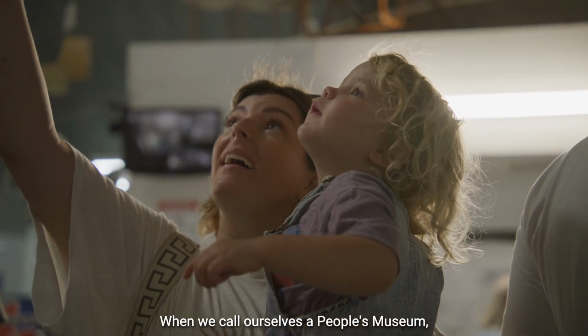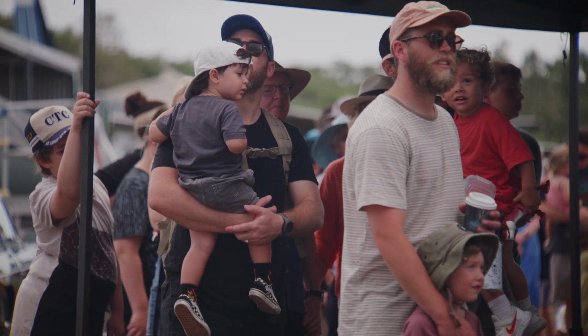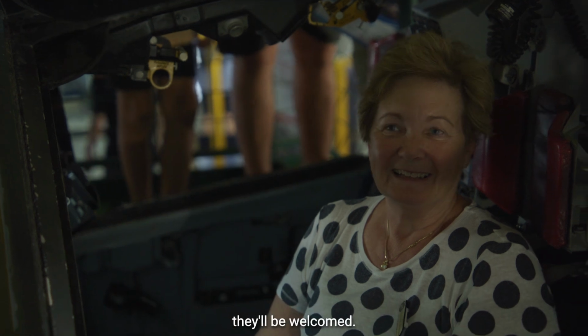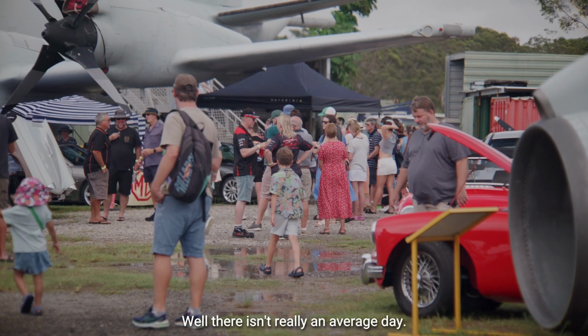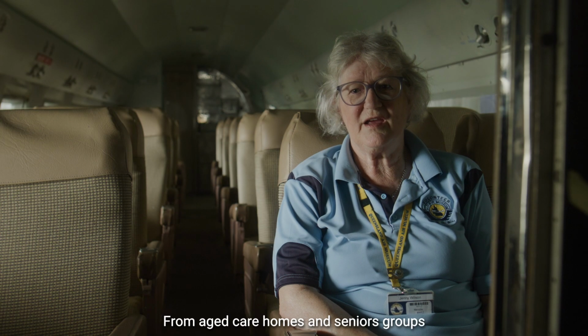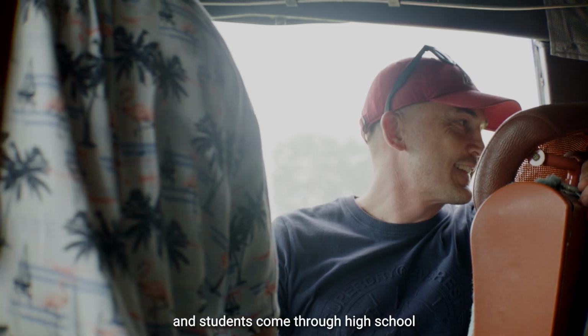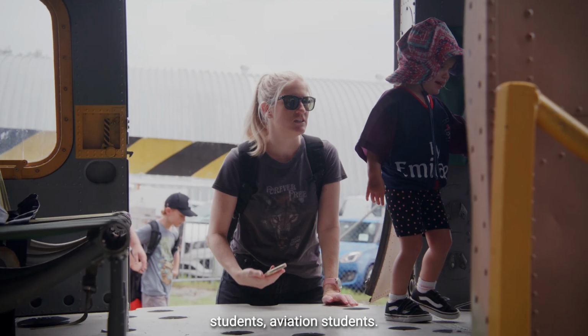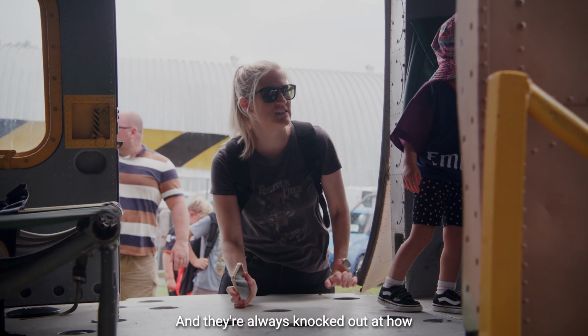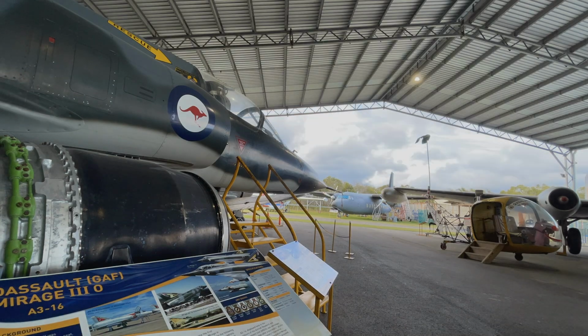When we call ourselves a people's museum, I guess that covers it. We mean people, any people. Anyone who's interested to come in here, they'll be welcomed. Well, there isn't really an average day. It's so unpredictable, from aged care homes and seniors groups, and students come through, high school students, aviation students, and they're always knocked out at how massive the Air Museum really is.